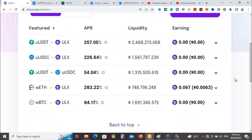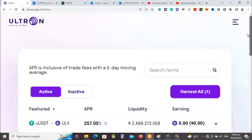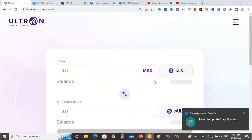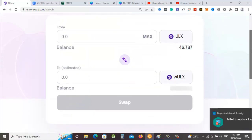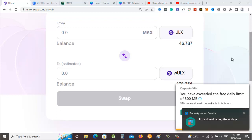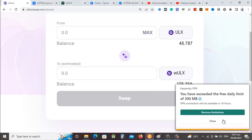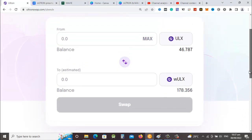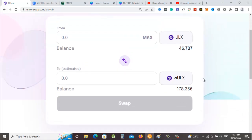So it has started gathering more coins. Let's go back and check the balance again and see what's happening here. Boom, so you can see it. So you can see what we withdrew is inside here. You have your 178 wrapped ULS tokens or coins inside our wallet, and then we can decide to swap it to the ULX 1-to-1. So you can see it there now.